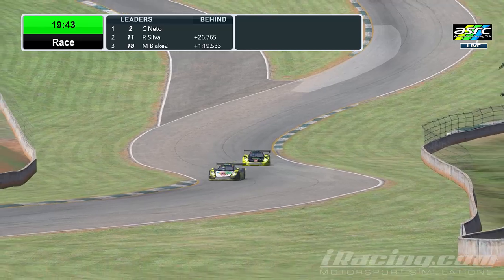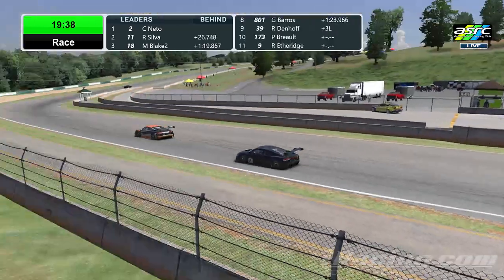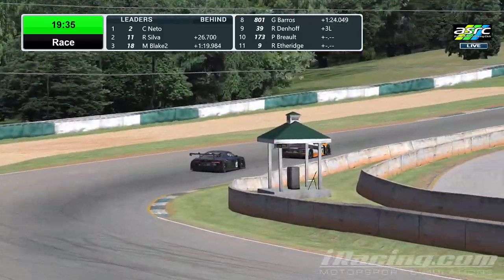Falling back to GT3, haven't talked about these guys in a while. Jefferson Padovani still your leader, trying to get around Guilherme, but Guilherme is just showing lots of pace today.